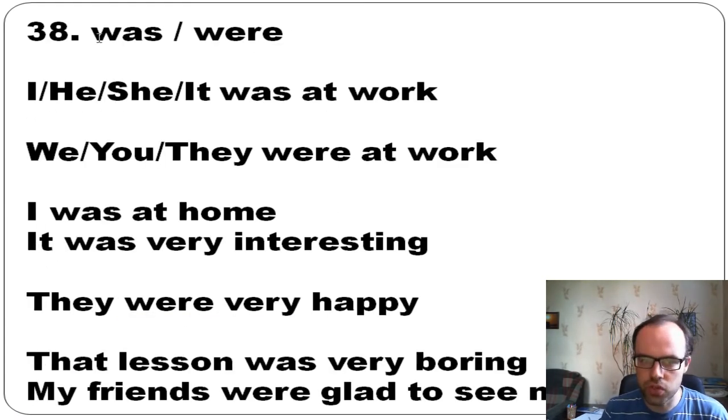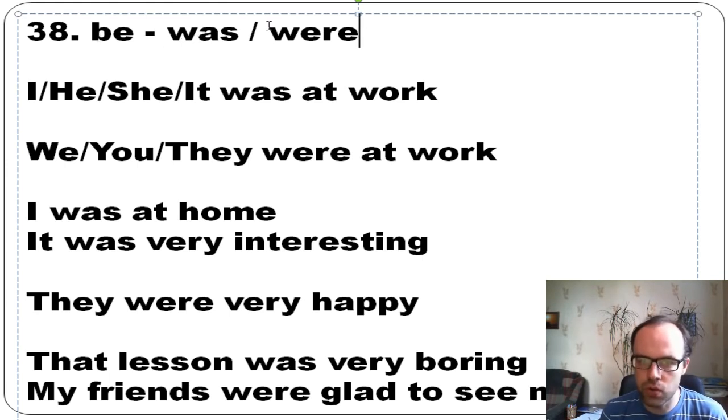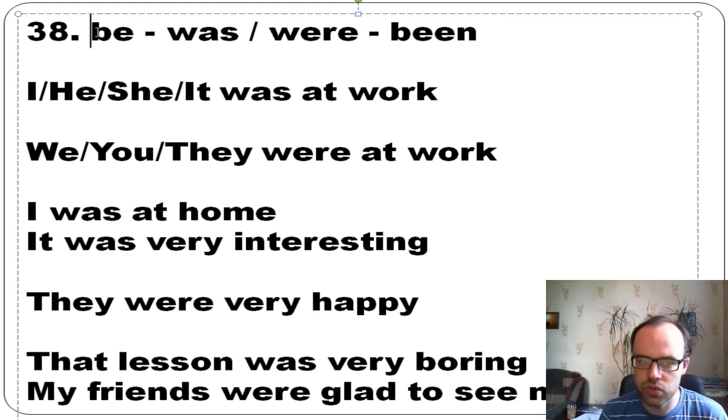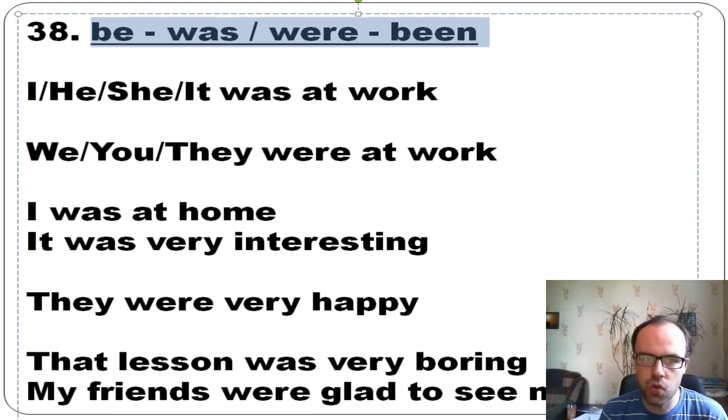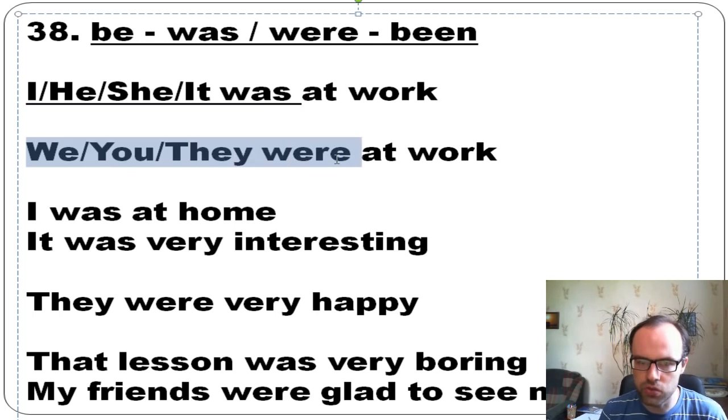Let's talk about was or were. So you know that there is a verb be, and its second form can be was or were. So be, was or were, and been is the third form. So when do we use was and when do we use were? If it's I, he, she, it, we use was. For example, I was at work, he was at work, she was at work, it was at work. If it's we, you, they, we use were. We were at work, you were at work, they were at work.